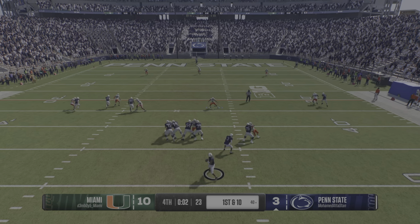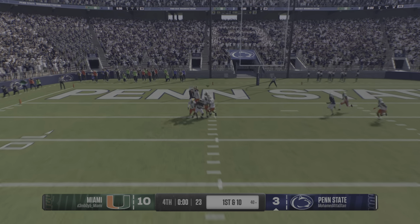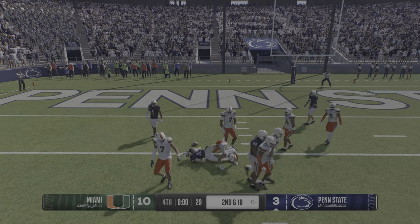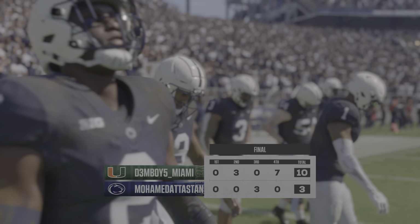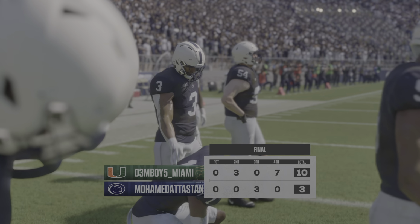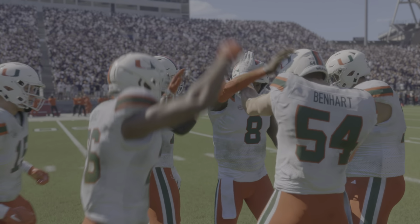To the air, it's Woodson. Unleashes it on the run. And the pass is incomplete, and the ball game is over, and this will be a game of what might have been. It came down to the final quarter, clutch plays, guys delivered, and they get the close win.